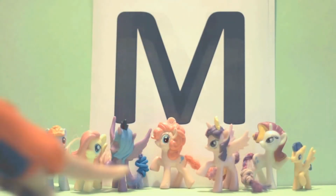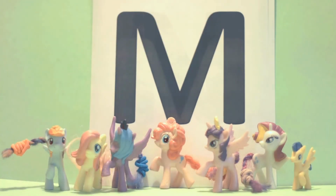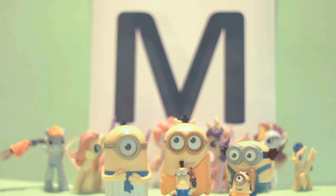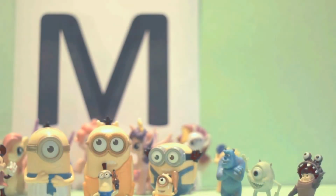The letter M is for My Little Pony. Can you name them all? Please leave it in the comments. That's right. My Little Pony. Also, the letter M stands for, who are these friends? They are the Minions. That's right. The letter M stands for Minions. And also our friend Minnie Mouse. That's also our friend Minnie Mouse. We also have, who are these? I'm sure you know. That's the letter M.